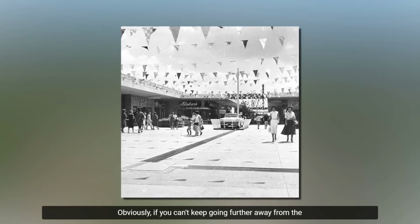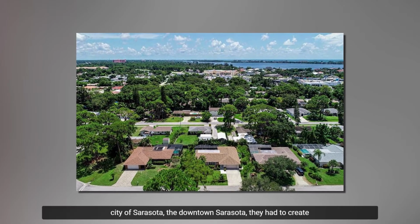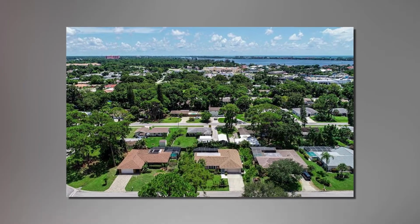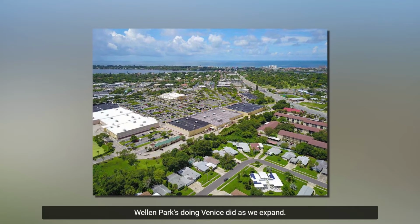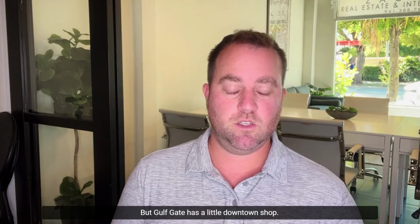Well, obviously, if you keep going further away from the city of Sarasota, the downtown Sarasota, they had to create their own little downtown center, and that's kind of what Lakewood Ranch is doing, Whalen Park's doing, Venice did, Brady, as we expand. But Gulfgate has its own little downtown shop. There's wonderful restaurants, cafes, bakeries, breweries. There's tons of stuff going on down there. That's a great little area, and it's just off of the south bridge of Siesta Key, Stickney Point.